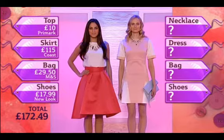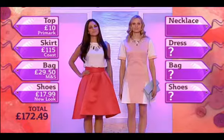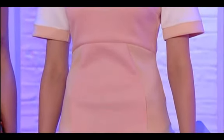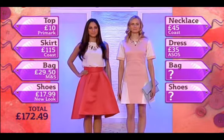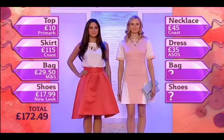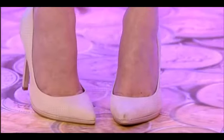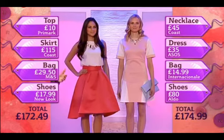Right, okay, the necklace from Coast is £45. The dress from ASOS, great value at £35. The bag, £14.99 from International. Now, Emma, you said more expensive, so that means the shoes need to be more than £77.50. And, well, I hate to break this to you, but the shoes from Aldo are £80!